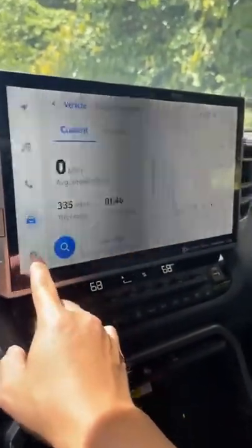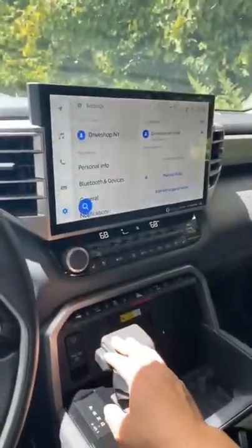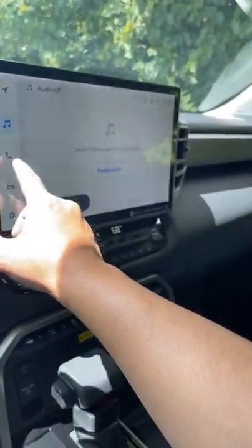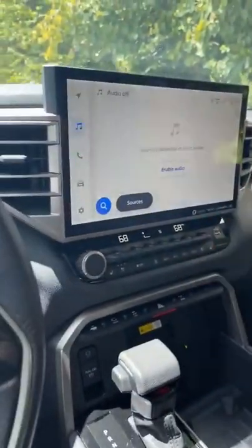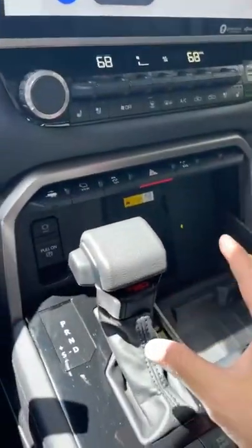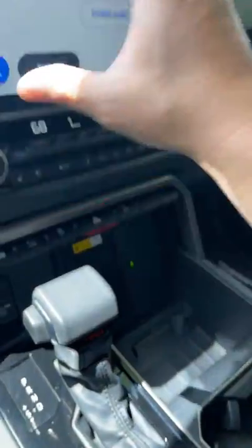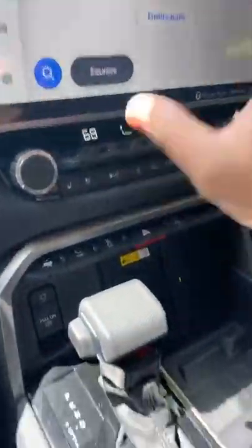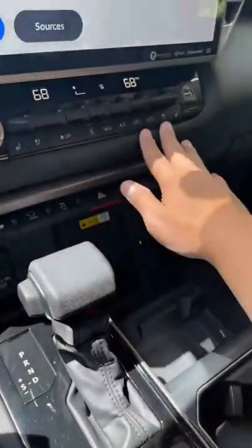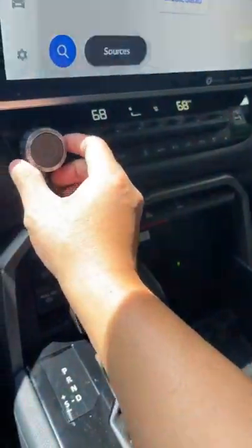This is a lot easier to use compared to the previous one. And yeah, I just like the layout of this thing. And it also has Apple CarPlay and Android Auto, the wireless version of it, which is pretty awesome. So yeah, this is working really well. I like it a lot. The buttons on here are pretty nice. They're nicely laid out. Big volume knob.